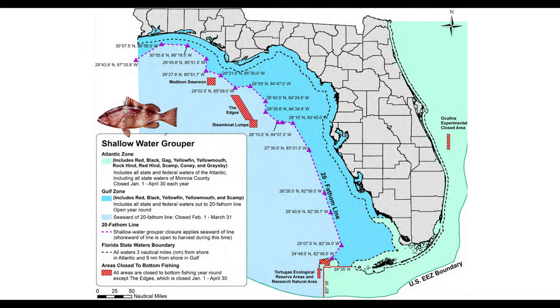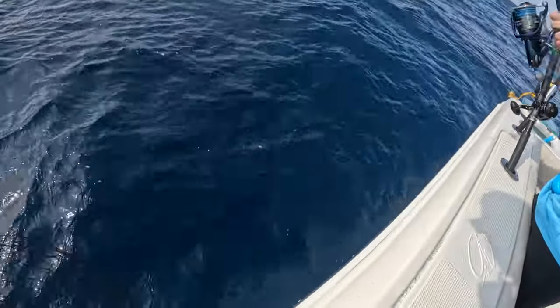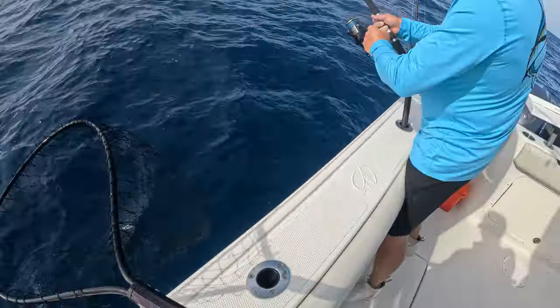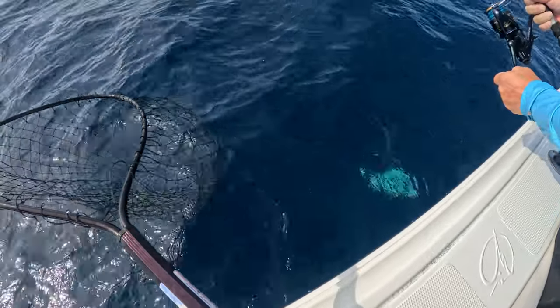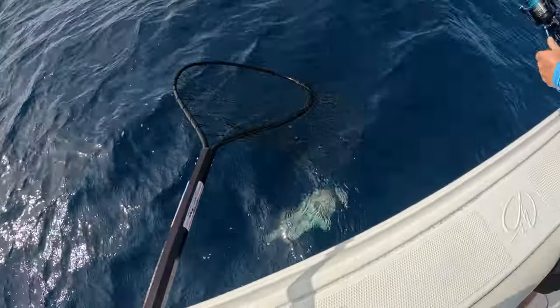Keep in mind the 20 fathom rule goes away April 1st. If you're not aware, from February 1st to the end of March, you're not allowed to fish outside of 20 fathoms for red grouper, and that ends in a couple days, and you can then fish April 1st in deeper water for your reds.